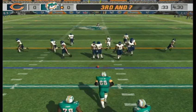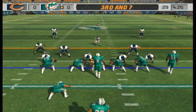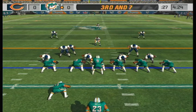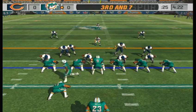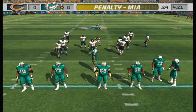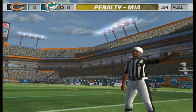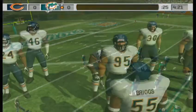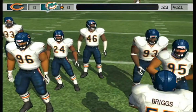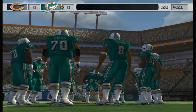Third and 7. Ball on the 23-yard line. Watch that screen. Chicago comes out in their nickel package. Looks like somebody got off the line a little early here. False start on the offense. Number 31, Morris, was flagged for the false start. False starts are kind of frustrating because they're really easily avoided by just maintaining focus.